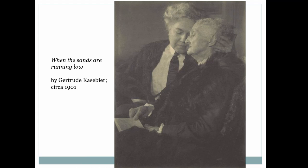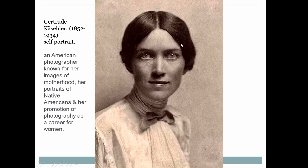This is a self-portrait of the actual photographer. And you can see not only her actual natural beauty, but the way she's portrayed herself. For me, it's a fantastic self-portrait. And we are talking 1890, this picture, I would say, very, very early on.